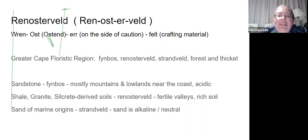So the Renosterveld is actually a part of the Greater Cape Floristic region. So when people talk about the Greater Cape Floristic region, they're talking about the fynbos, which people are most familiar with. They're talking about the Renosterveld, which is where I worked last year. They're talking about the Strandveld, which is along the coast, and then the forest and the thicket. Those are more towards the east, and also in the kloofs, the ravines, which occur.